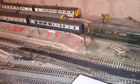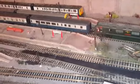Now, if you watched the previous Droxford video, I did say we'd do a little running session for Adwick Lane. I've not done one for ages, so I thought I've got a spare half hour. This video won't be half an hour, but it'll probably take half an hour to film it. So I thought I'd do a little running session tonight.